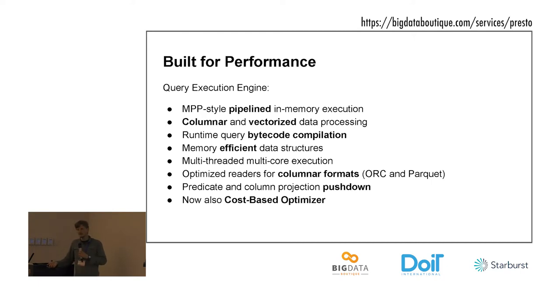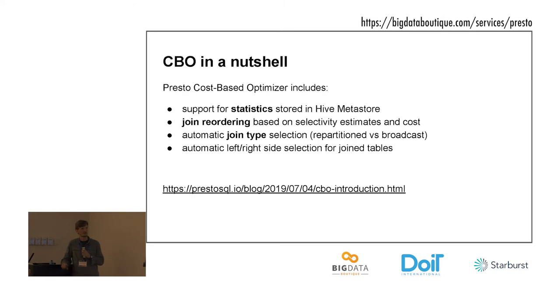However, one piece that was missing until recently was a cost-based optimizer. How many of you know anything about cost-based optimizers? Okay, a few of you. Right. If you're coming from traditional databases, you probably know that it's good to have statistics on your data, and Postgres and other databases use them to produce really efficient query plans. Why do you need that?